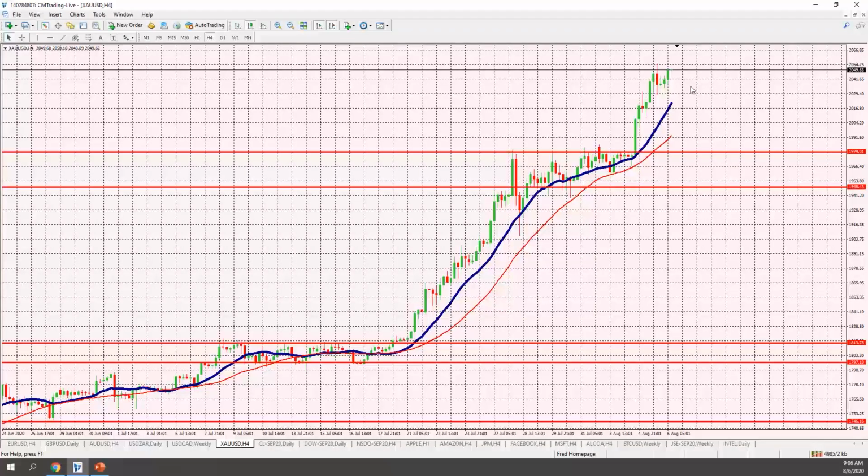Remember, I said already since the beginning of May that we would hit 2,000 by the end of the year. And sure enough, we're hitting it 4 months ahead of schedule. So just be aware that this does want to go higher, but be aware also that you're buying the top of the move if you do decide to buy it. So make sure that you have a very strict stop loss.